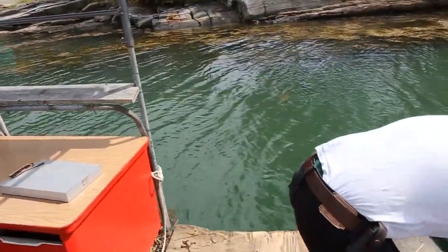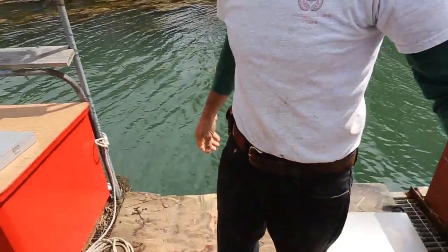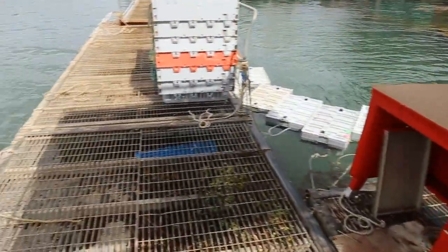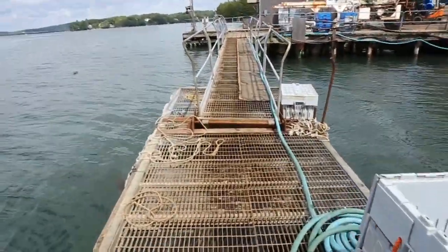They discard and throw back anything that's under 1 pound, and they will also throw back large females or any female that is carrying eggs, because that's the future.